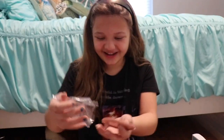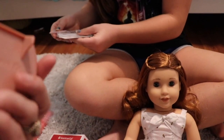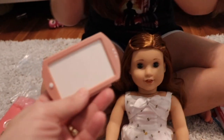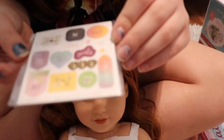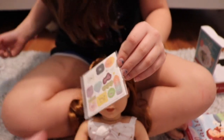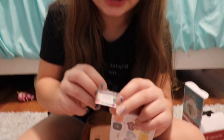Oh, okay. Never mind. Oh my goodness, there's slides for her phone. Oh, that's cute. Is this a phone? I'm pretty sure. Oh, it's like a tablet. Because there's slides. Oh, cool. You're totally going to have to take that. There's little stickers. Oh, I'm totally putting those on her bag. Cute. And then a Please View Farm sheet. It's like a little sheet about the farm.